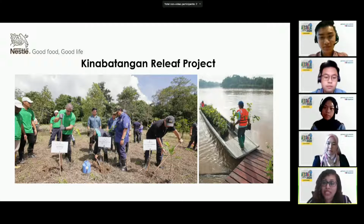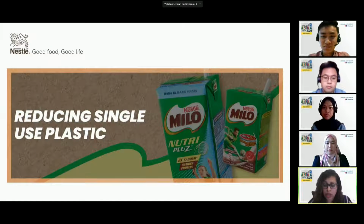So we have now further pledged to plant 3 million trees by the year 2023, and we as the organization and employees together as volunteers in this program are working really hard to achieve this ambition that we have. Now, along with environmental needs, we also understand the need for sustainability initiatives, especially in recent times.